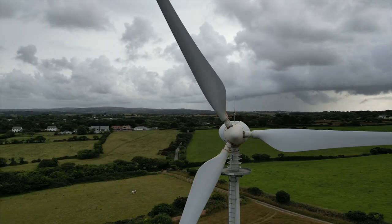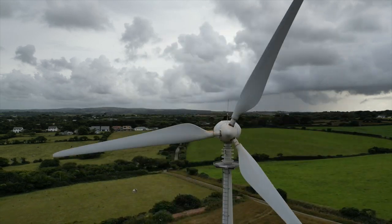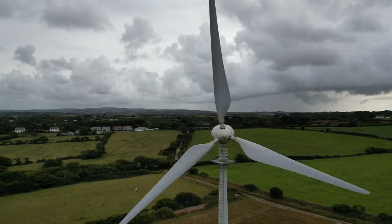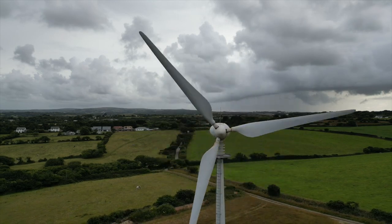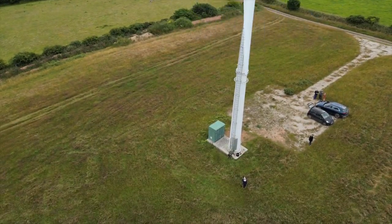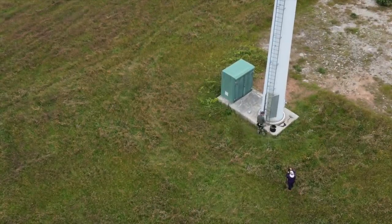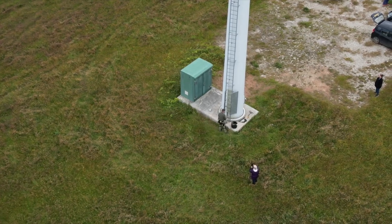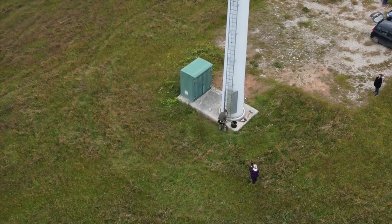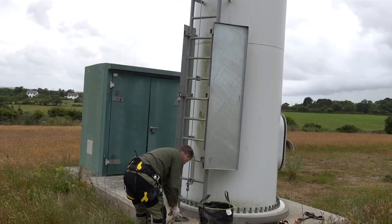It's really hard to imagine how big these things actually are, because normally you don't get anywhere close to them. So you're looking at them from a distance and you can't really appreciate how big these things are. They're enormous. This turbine is by no means a big one. I think it's a medium-ish one. I think it's about 100 kilowatts.